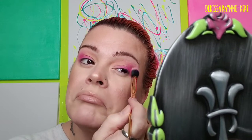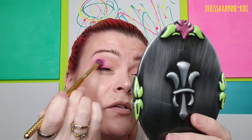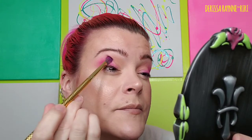So far, I'm very impressed. And that's just one color, but that one color is pretty bomb. I am now going to go in with this exact same brush and go into the shade Can, which is that deep purple. I'm positive this is one of the other actual pressed pigments versus being a shadow. Again, basically no fallout at all. And I'm literally going to do the exact same thing right beside the pink. And I'm going to press it in.